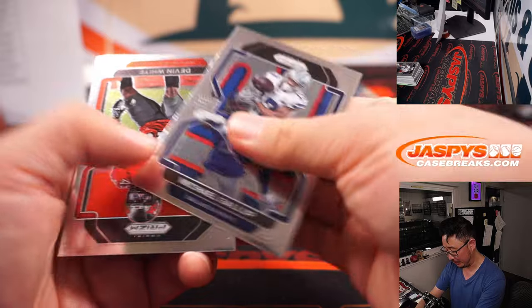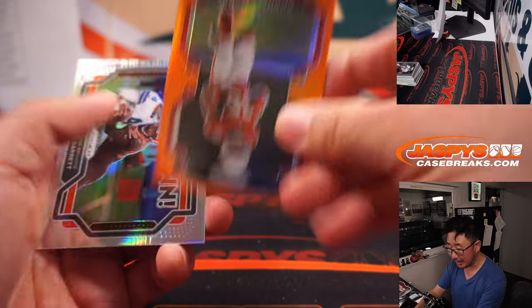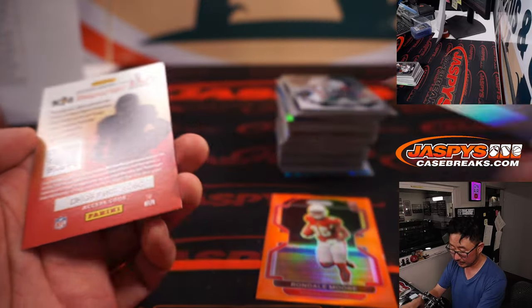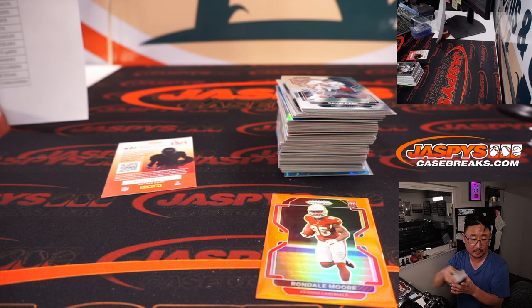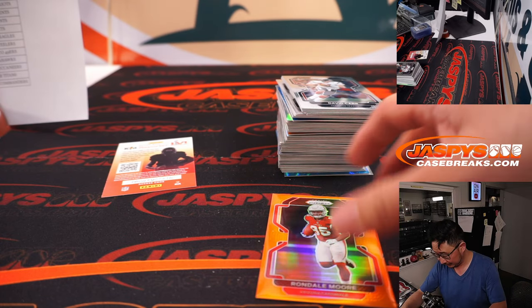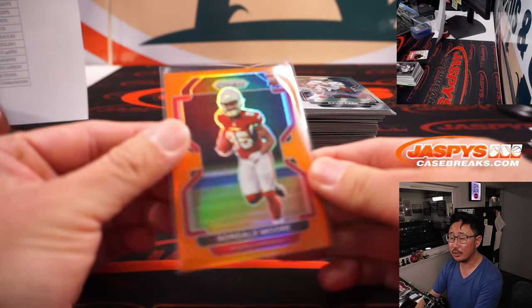Oh, Padres bullpen just falling apart. Rondale Moore to 249. Wow, Eduardo Escobar with a cycle? Joshua with the Cardinals.